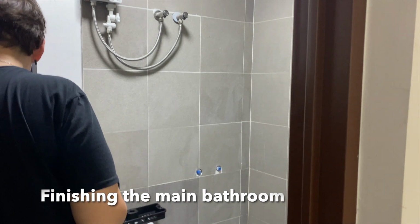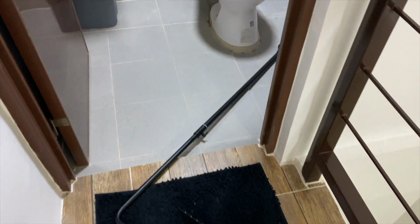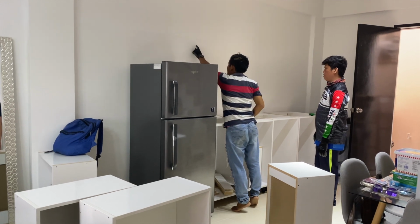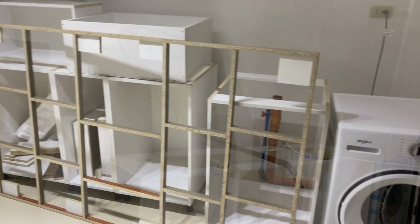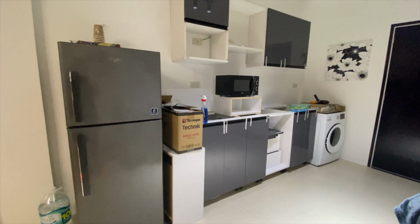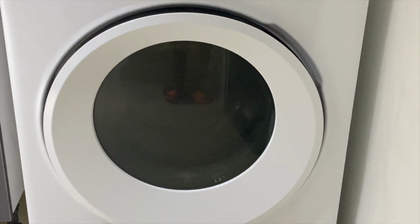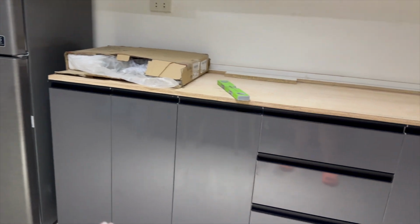So here's the before of the shower. JD's working on that. Do you have the wires or the channel lock? We're still waiting on the cabinets for the top of the fridge, cover for the side of the fridge, the countertop.